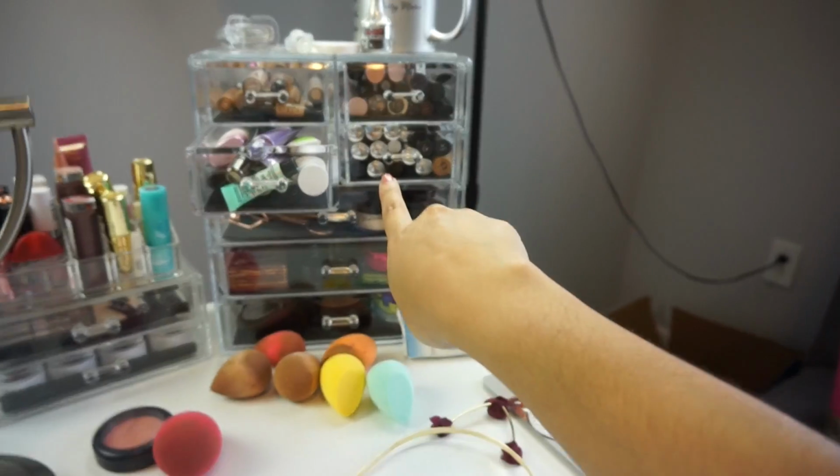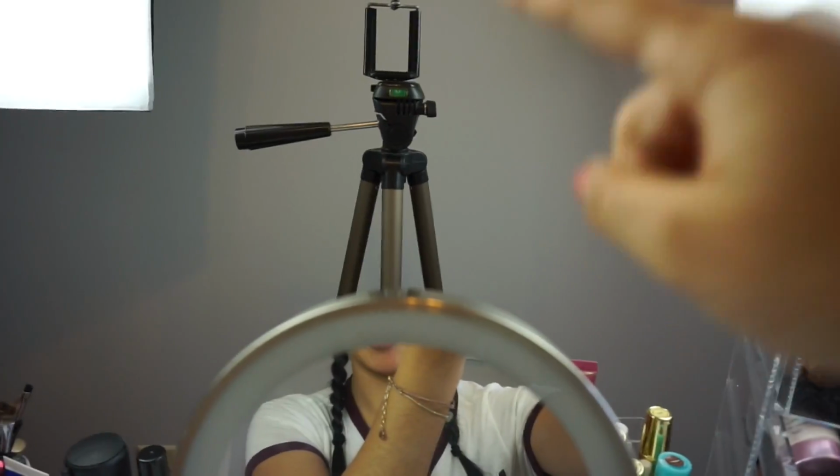So this is my first time filming with this camera, and I'm not very sure how good the microphone is, so I'm hoping that it's good. It also didn't fit on my tripod, so right now it's standing on my makeup case. I can totally show you. So this is what it's standing on right now, and this is what it's usually standing on, but it didn't fit, so we're just working with what we have right now, and this seems to be working just fine.